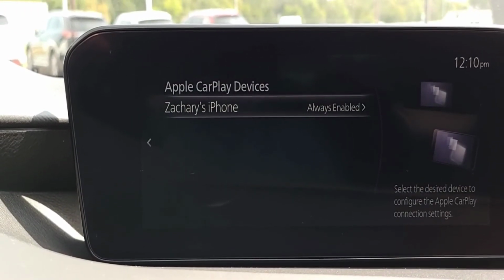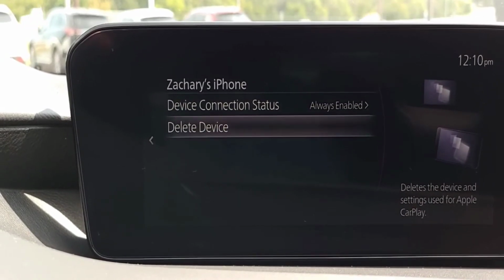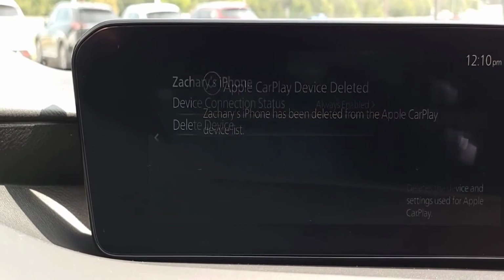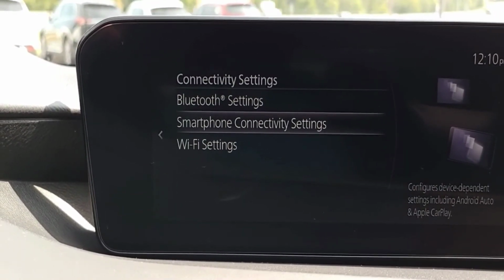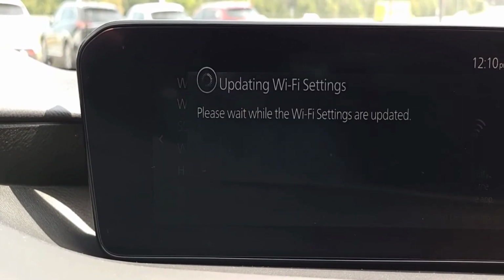You can also go into your Apple CarPlay and Android Auto settings to see which phones are connected, and you can remove and adjust phones as needed. So for example, I just went ahead and deleted Zachary's phone out of here. I'm sure he does not want his phone left in our car.